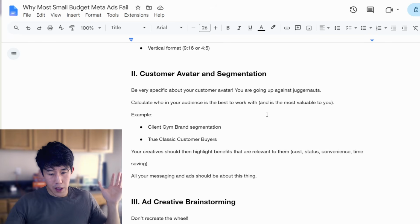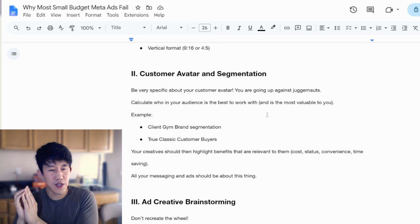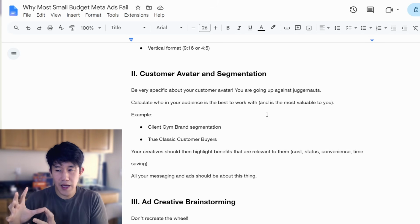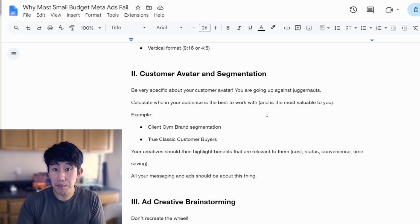But instead, what you want to do is be hyper specific about who is the audience you are marketing to, right? A great way to think about this is to take all your customers who have ever bought from you and say, who is the best I work with and who makes me the most money? And take that and say, what do they care about? What messaging stands out to them?